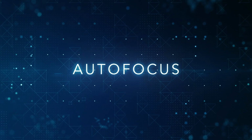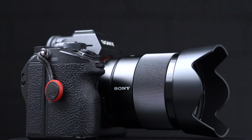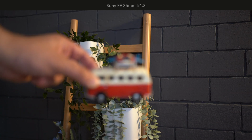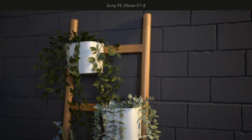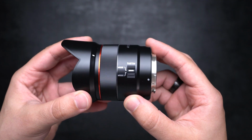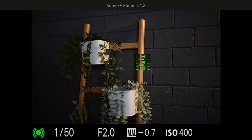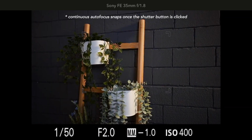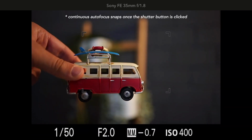I own the 35mm Sony since last year and I am aware that this lens has slow video autofocus speed compared to other lenses. Now I got Samyang and let's check if it is any better. So in photography, both lenses seem to be super fast, quick autofocus and amazing performance. Look at this one.